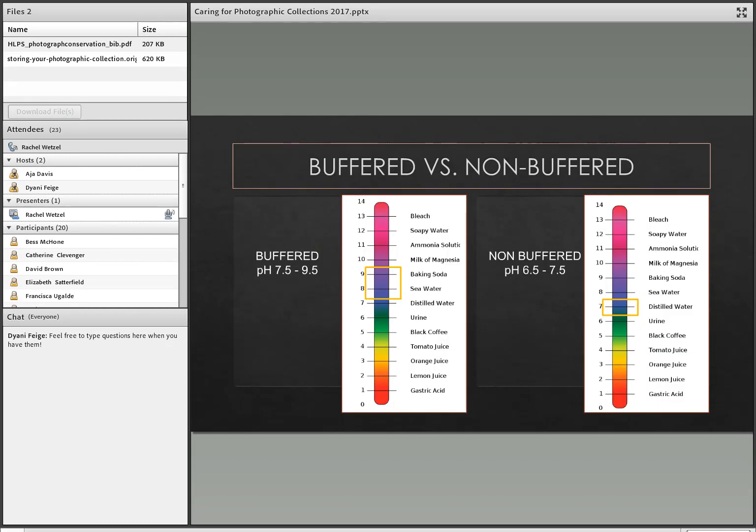So a lot of people want to know about buffered versus non-buffered materials for photographs. And the current ISO standard states that buffered materials are fine for all photographic materials. In the 1990s, the standard was non-buffered only, but we've found that there's really no reason that the little bit of buffering causes any harm to photographs, with the exception of blueprints or cyanotypes, which I'll talk a little bit more about in a bit.